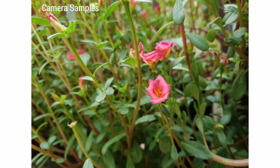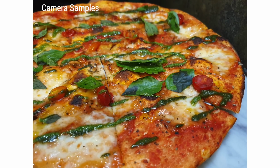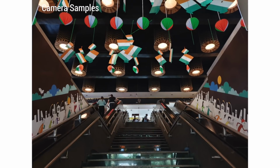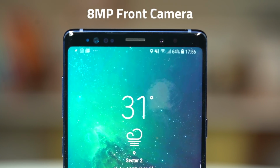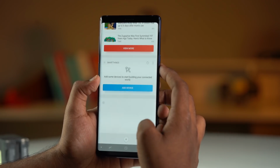And in my opinion, this has actually worked out very well. There are no unnatural colors, there is no exaggeration of contrast, and the pictures just absolutely look phenomenal. And that applies to both the rear and the front camera. The front camera is an 8 megapixel unit, and it has autofocus, so that's really helpful for taking selfies. Other than that, using the Note 9 has felt like using a much larger version of the S9 Plus.